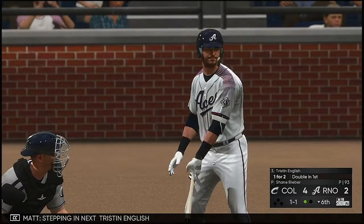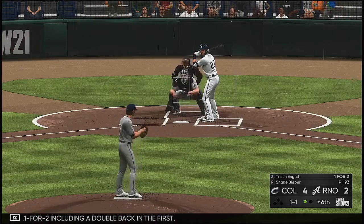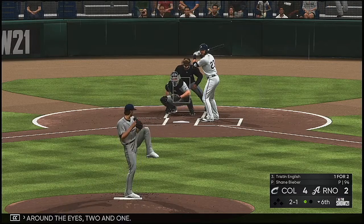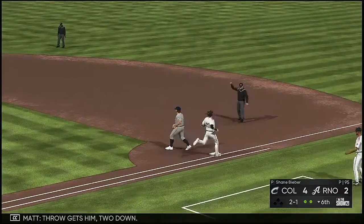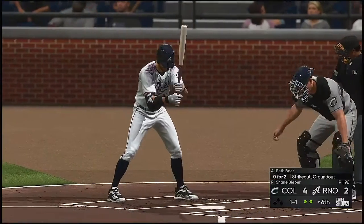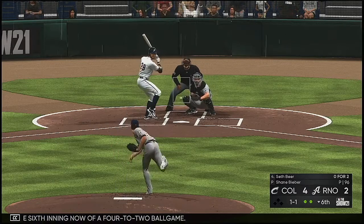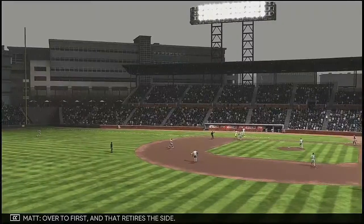Now stepping in next, Kristen English. One for two, including a double back in first. And this one's up around the eyes, two and one. One strike. Weak grounder down the line at third. Throw gets him, two down. Digging in next, Seth Beer, 0 for 2 for him to this point. We're in the sixth inning now of a 4-2 ball game. Weak grounder back to the mound. Over to first, and that retires the side.